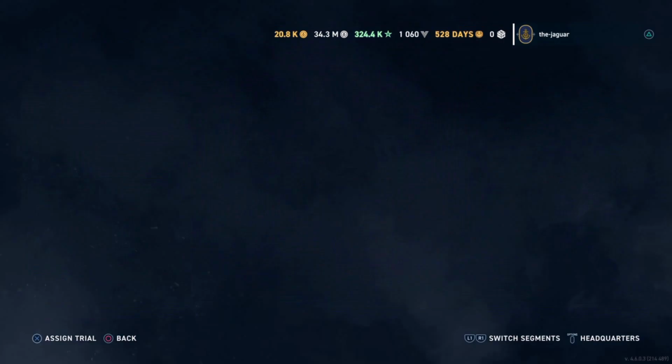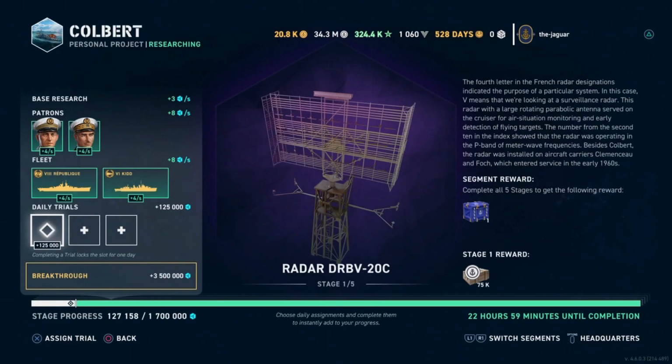So let's go add the daily trials, and we're going to go with the Kid, we'll go with a tier 7, and we're going to go with the Helena. And each of these will add right around 2 hours. It will knock off this time here. So by completing all 3 of these daily trials, you will have about 16 hours left. So in 16 hours, stage 1 here will be complete, and that is just the effect of boosting through individual stages by having the patrons and the fleet and the daily trials, versus having none of that. As we saw before, it would take 5 days to complete one stage.